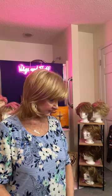So this is the gorgeous Bailey. And this is the last one in my series. I think there were 9 of them all together. 9. But this is how beautiful this one is. Just gorgeous. Gorgeous looking wig.